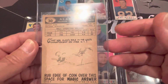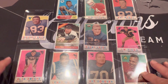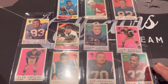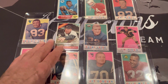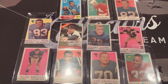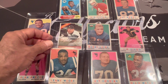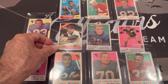So I just wanted to show you these. These are my pickups from the card shop that I visited yesterday, which was in Miami, and I picked up some Hall of Fame football players for a few bucks each. That's why I think that these football cards are really undervalued, and I do feel that next year there's going to be an increase in prices for vintage football cards, in my opinion.